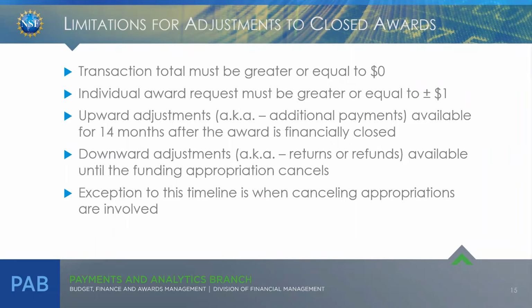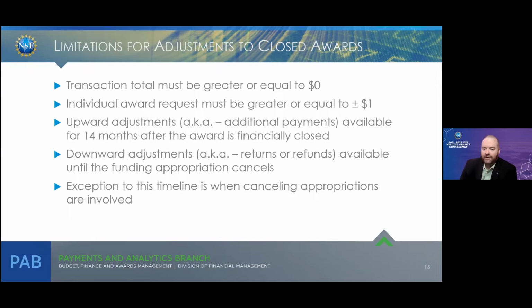There are a few limitations for adjustments to closed awards. The payment transaction totals submitted via ACMS must be equal to or greater than 0. This means your institution must be able to offset the return against an available award that requires payment. If such an award is not available, the funds must be returned either through pay.gov or via check. Furthermore, there are these additional restrictions enforced by the system. Adjustments against an individual closed award must currently be greater than or equal to plus or minus $1.